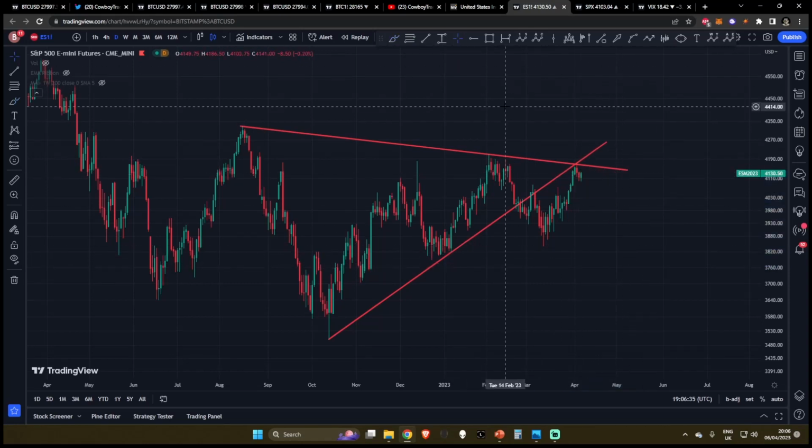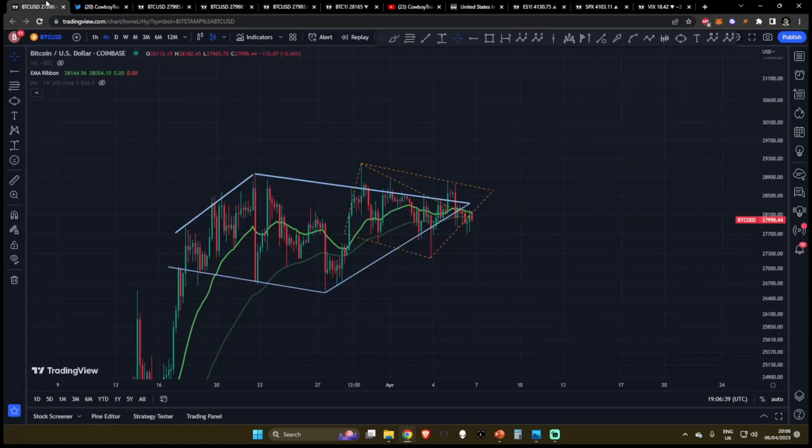So for today, my friends, that's all I've got. Of course, I just summarized the S&P 500 for Bitcoin. You really just want to see that daily candle body close beneath 28,000.